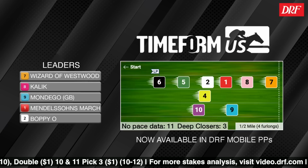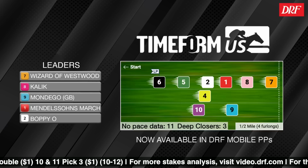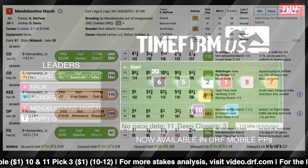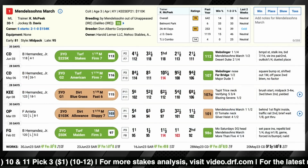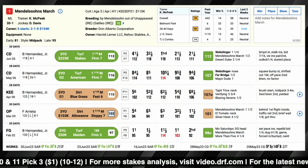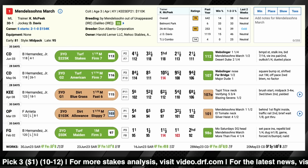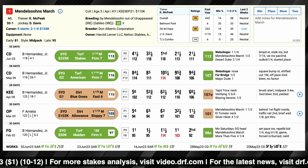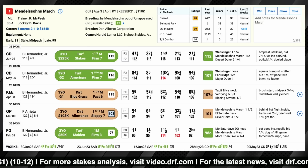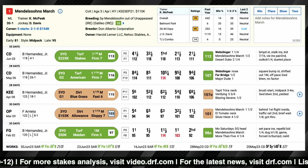Well, let's discuss every runner in this field because it is that competitive. So we'll go through it in post-position order, beginning with the number 1, Mendelssohn's March, who is one of the long shots in this field. And Craig, this horse is just going to have to find some improvement if he's going to turn the tables on Web Slinger and some others in this race, because he was really no factor when he stepped up against tough company in the American Turf two back. And while he did improve to second last time in the Audubon behind Web Slinger, it never looked like he was beating that foe.